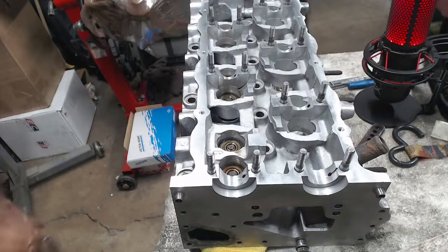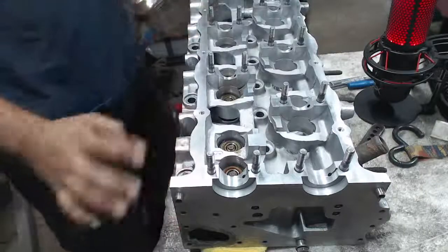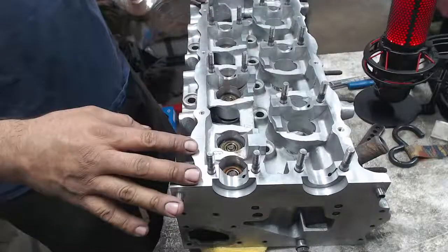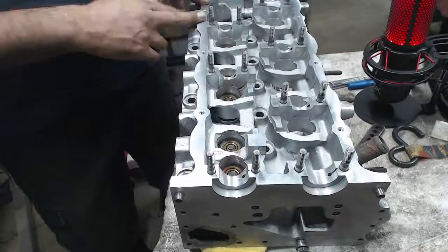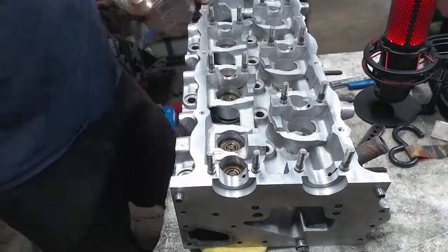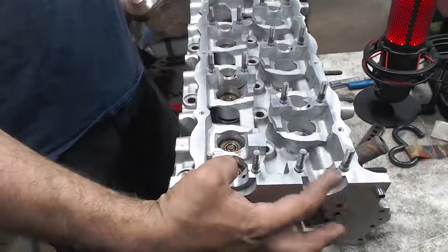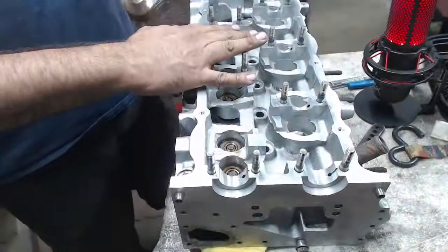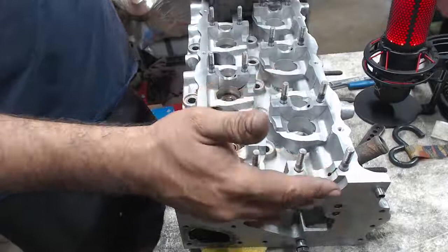No, the head is not done. Tonight we're doing only the valves. Because building a head is super easy, but if I do it all in one run, I don't want to speed through this because we can't do the cams. The cams can't be installed until the head's actually installed on the block. So no head can be installed, no cams can be installed.